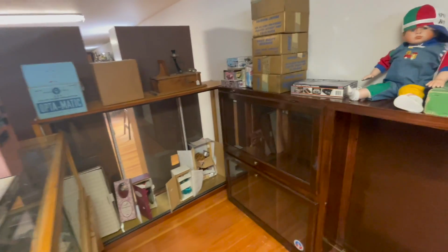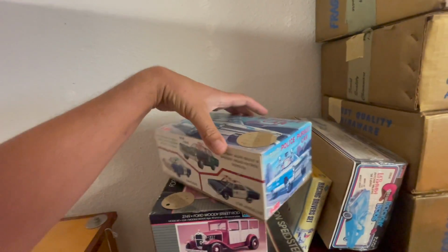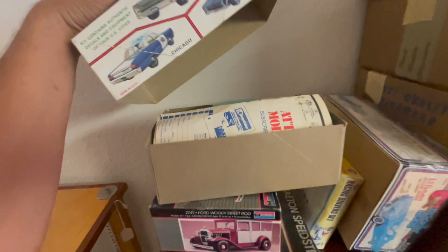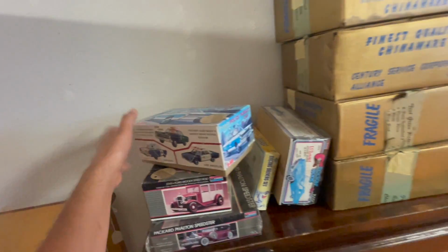There's not too much in this little booth over here, but I am walking over and see that there is an old Plymouth Fury police car in the box. Model kit, unbuilt. That's pretty neat. Like the graphics on these old boxes.